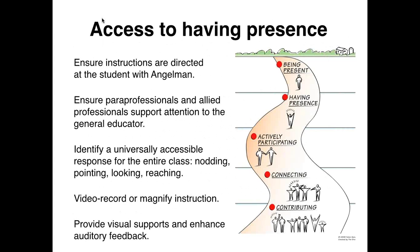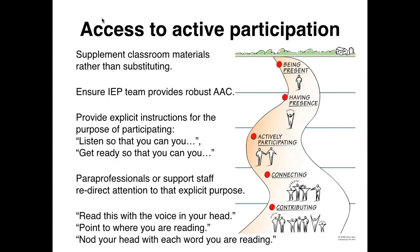And so if we enhance our auditory feedback, if we provide our kids with more visuals, such as while the teacher is talking, maybe the paraprofessional writes down key words about what the teacher is saying, or writes graphic symbols to represent what the teacher is saying. When the paraprofessional is really helping to support our child's attention on the teacher, if the teacher is wearing something like a voice amplification system, it helps drown out those extraneous sounds, and we can really support our kids. We need to figure out how to support our kids to actually reach that stage of participating.